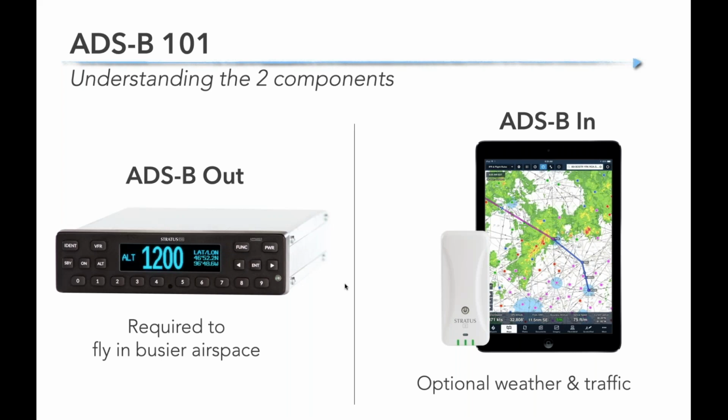So a quick point of clarity here, we talk about ADS-B, which is Automatic Dependent Surveillance Broadcast System. It has really two components the pilot should be aware of. There on the left-hand side is the ADS-B out transponder. That's the component that's required as of January 1st, 2020, this year, when flying in Class B airspace, Class C airspace, above 10,000 feet. Basically anywhere that required a Mode C transponder previously now requires an ADS-B out transponder. That's a $2,000 to $3,000 product, typically requires it to be installed by an avionics shop or a mechanic or technician, requires some paperwork.